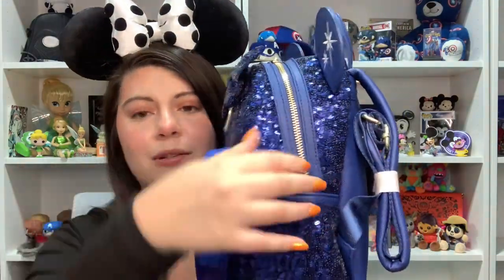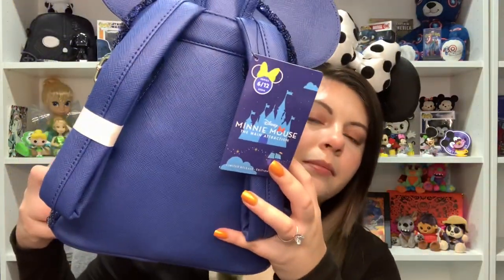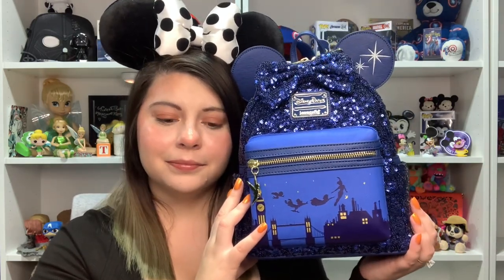These pockets are real, but I probably wouldn't even use them just because it's so hard to get into. And then the back is just plain. And then the inside lining, is there an inside lining? No, it's just the navy blue. There's no design in the inside lining. I'm pretty sure not. All the attraction ones don't have a design in the inside lining. But it's so gorgeous. The different blues and the gold details, I love it so much.